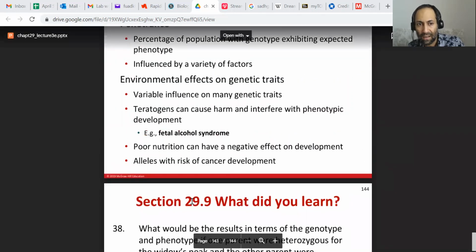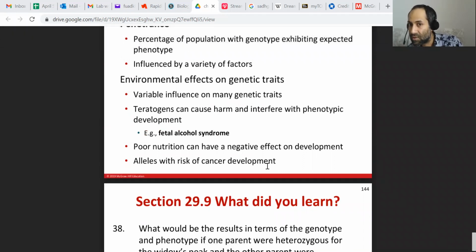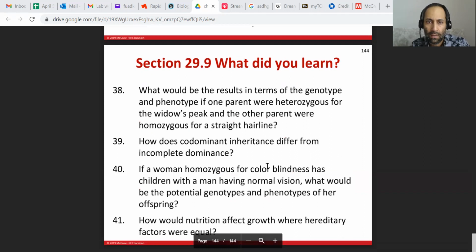So like it says, alleles with the risk of cancer development. You might have the cancer-prone genes, but if you never smoke, follow a healthy diet and exercise, they might never express themselves, you see? So genes are not necessarily destiny, at least not 100%. So what would be the results in terms of the genotype and phenotype if one parent is heterozygous for the widow's peak and the other parent is homozygous? So we have to make the cross and see what happens.